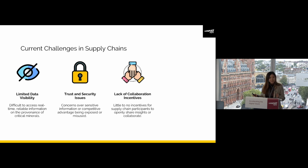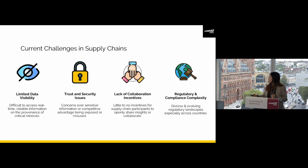Lack of collaboration incentives. Kingsley had a good start on that. There might be no incentive for people to share their data unless they actually see the value in it. And last but not least, regulatory changes. There are a lot of changes going on, geopolitical or different regulations coming up. We heard about the EU battery regulation coming up in 2030, and the biggest question for the entire supply chain is, are we really ready for that?